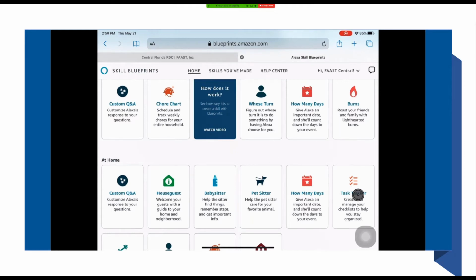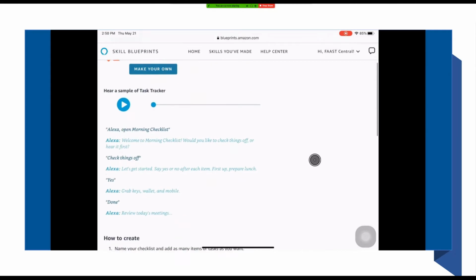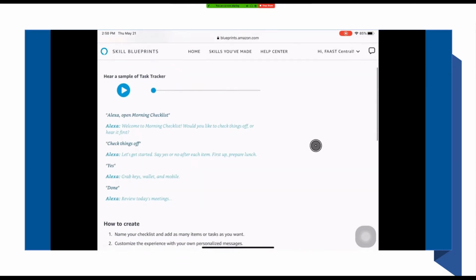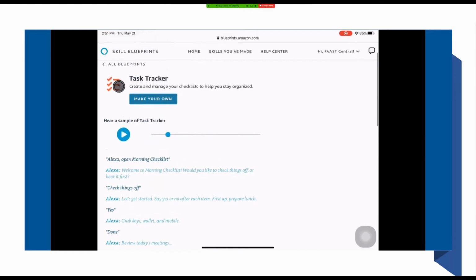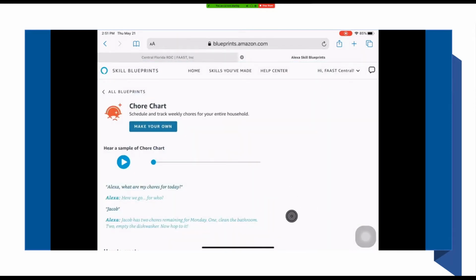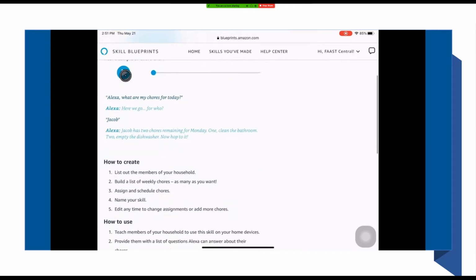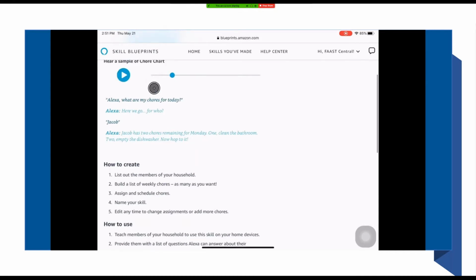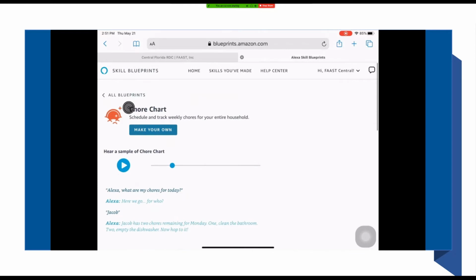Let's begin with Task Tracker. Task Tracker lets you create checklists to help keep you organized. Alexa, open morning checklist. Now let's take a look at Chore Chart. Chore Chart allows you to schedule and track weekly chores. Alexa, what are my chores for today? These ready-made blueprints are simple and guide you easily through the steps.